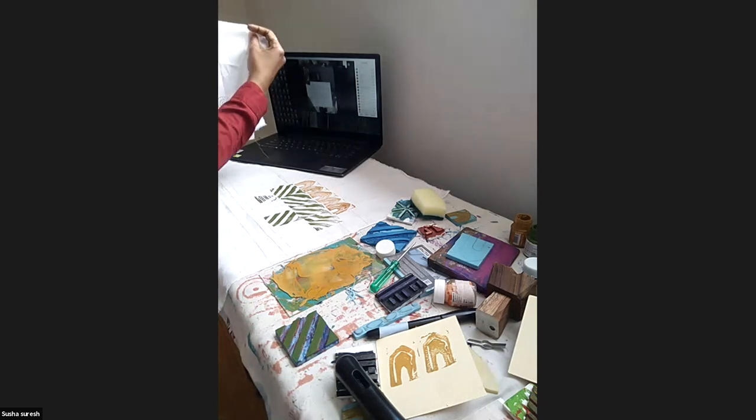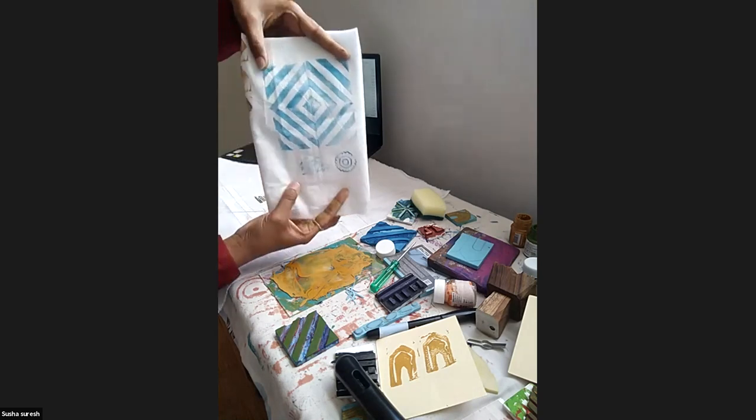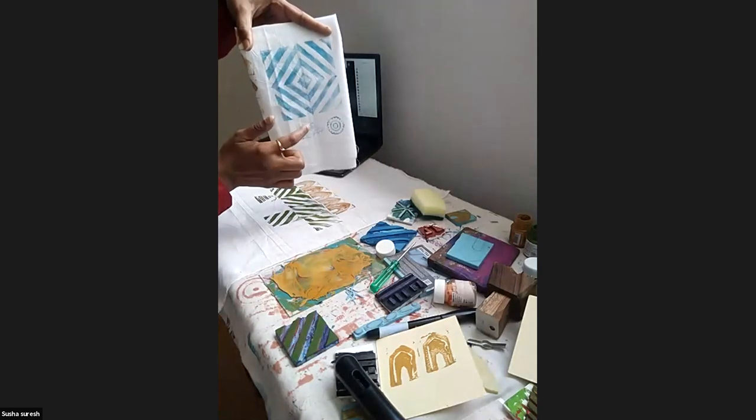You can have a large tile-like repeat that you see here, by making sure you place the block in a different alignment and you get this bigger design.